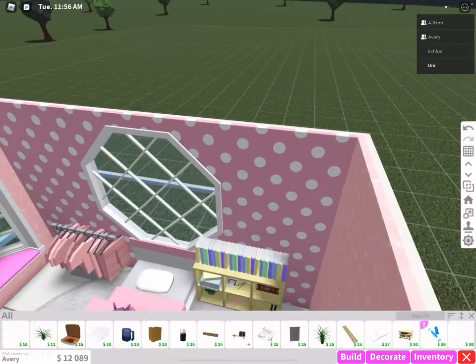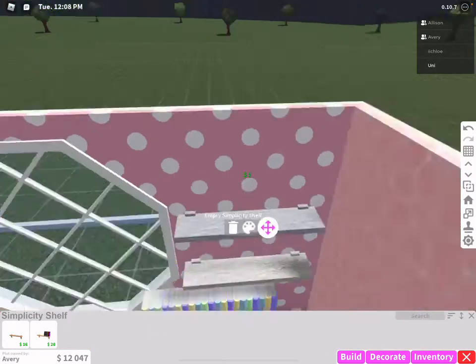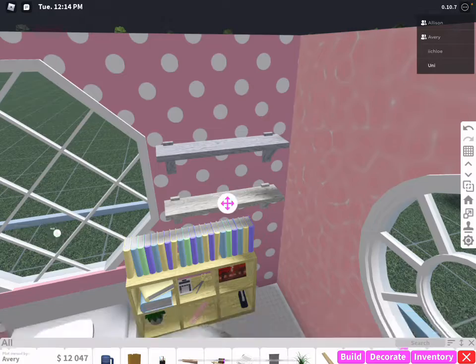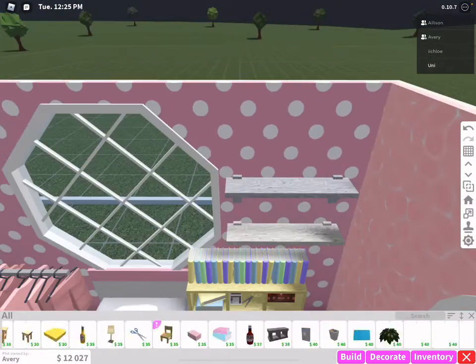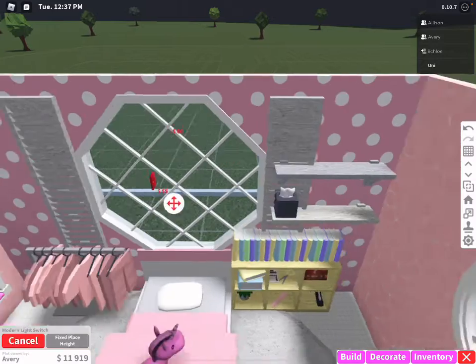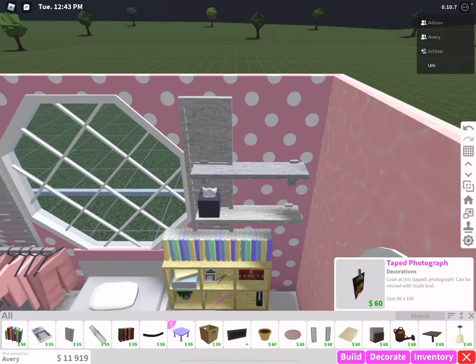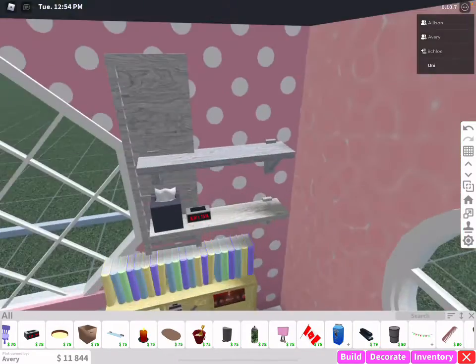So, guys, I think I'm going to add more decorations because I noticed Avery's had some decorations with shells. So I thought of hers last round that we did. So I'm going to get some shells in, and I think I'll be all good for my decorating. And I'm also adding a tissue box on top because you got to blow your nose if you're sick.